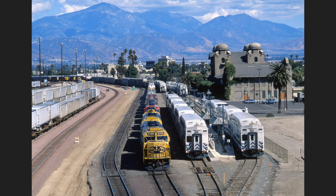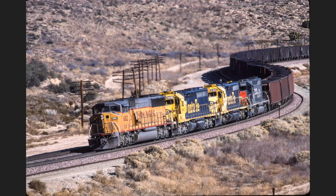But this was kind of my farewell shot, where I think I got that last feel of what it was like with Santa Fe and the early days of Metrolink, and Mount San Gorgonio in the background. So this was all coming to an end.